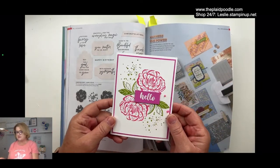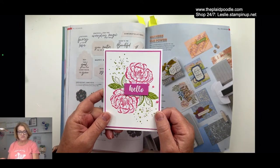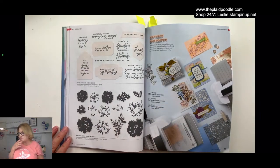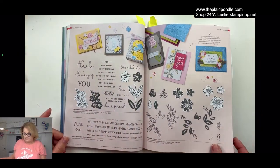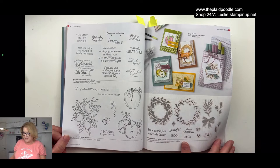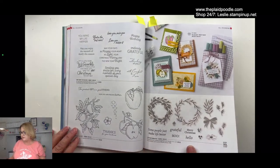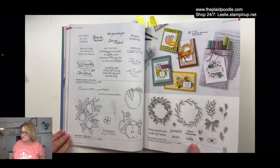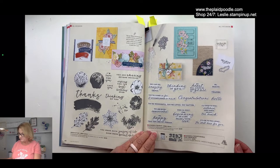This one is just a layer card. There's no dies at all that I used on this using the Two-Tone Flora. So that was more of a simple card. A lot of these are returning. I'm glad Cottage Wreaths are returning because I love that set. I always love a good wreath in the fall and the winter.